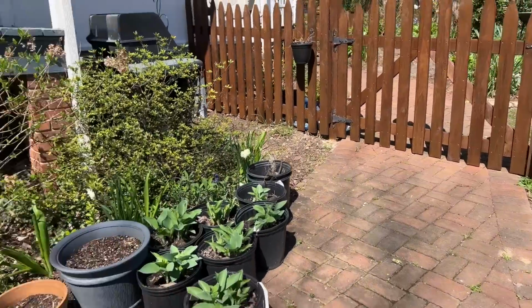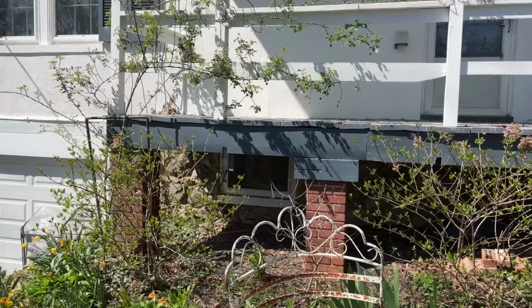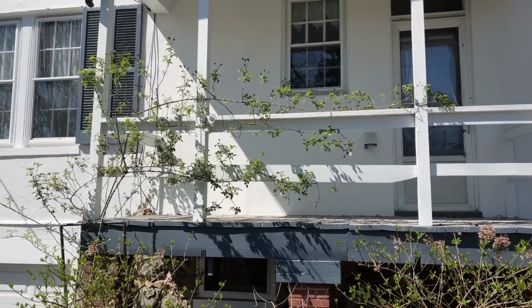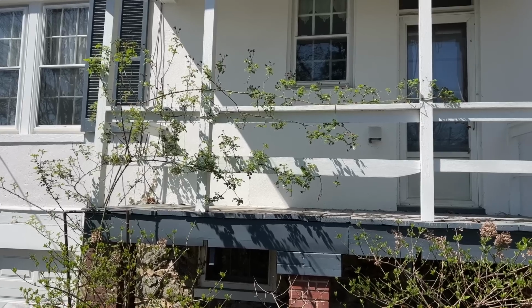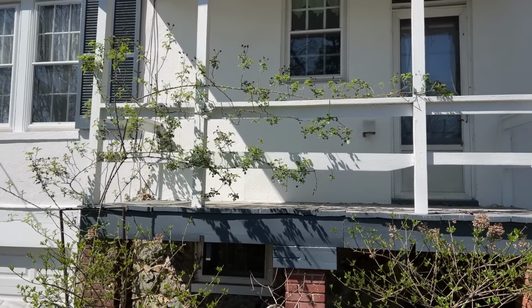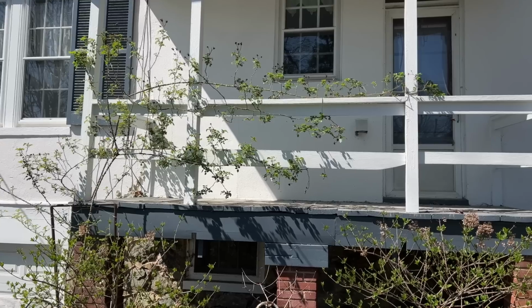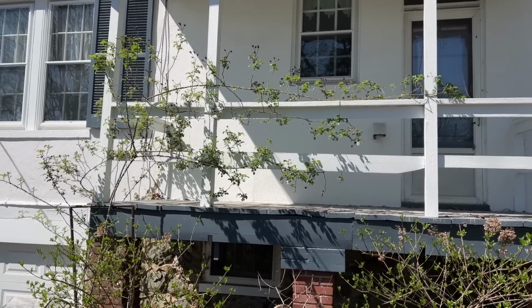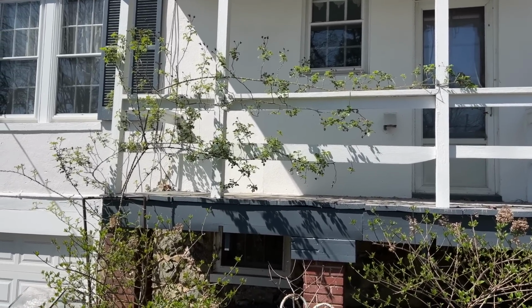And then on this side, I have a New Dawn rose climbing up on the porch. And I forgot to prune her this spring. So she's already started to grow. And so I think I'm going to go ahead and prune her today. And it'll set it back. It'll bloom a couple of weeks later than it would if I let it go. But I think it'll be a better, healthier plant for the pruning.